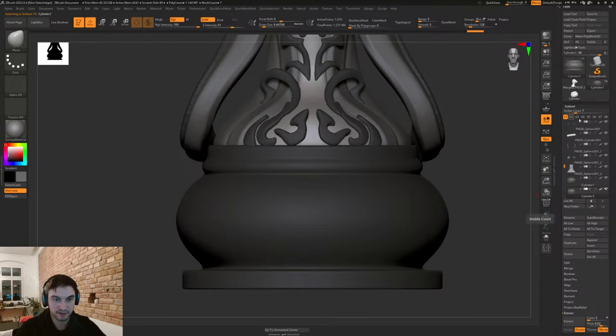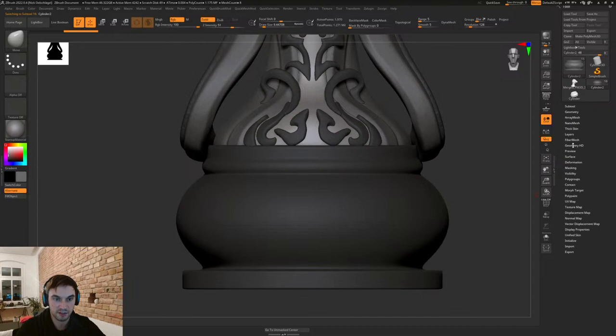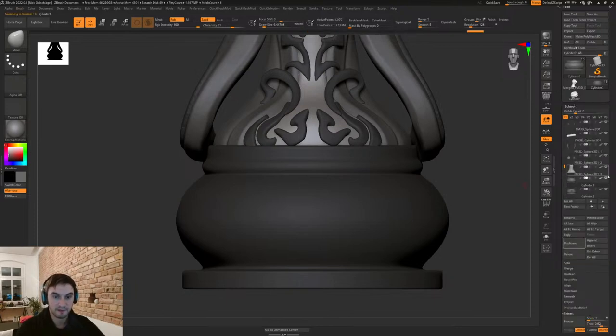Let's duplicate this thing actually. Give it some real subdivisions, not just dynamic subdivisions, but real subdivisions. And then we delete that so we have this space here to play with. Yeah, nice.